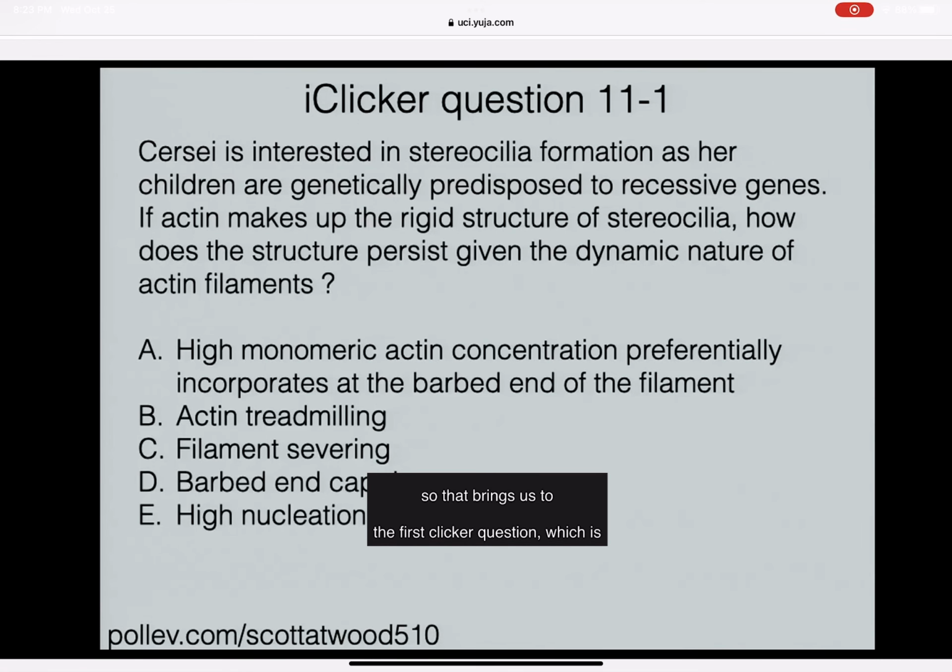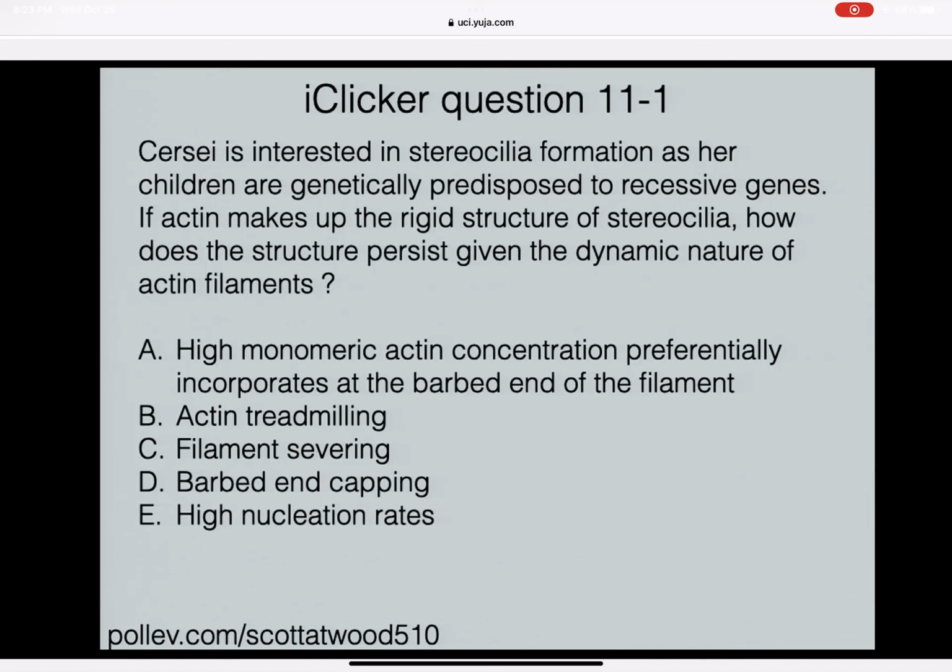So that brings us to the first clicker question, which is, Circe is interested in stereocilia formation as her children are genetically predisposed to recessive genes. If actin makes up the rigid structure of stereocilia, how does the structure persist given the dynamic nature of actin filaments?